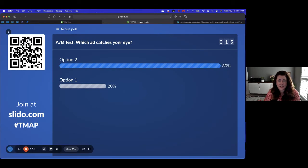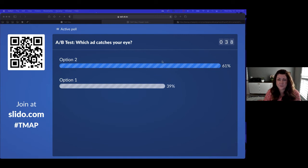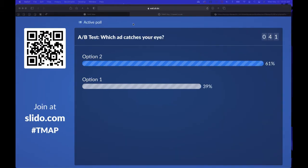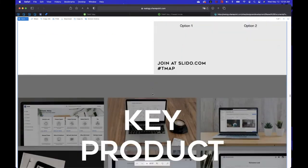Okay, option 2 looks like it's the big runaway winner, which we thought it would be. Oh, look, option 1's making some progress. Thanks, Heidi. That's awesome. We'll keep this poll open until we get to our final Slido question, so please continue to contribute based on your feedback. Again, if we go back to the slide, option 1 is this lighter version, and option 2 is this darker version.